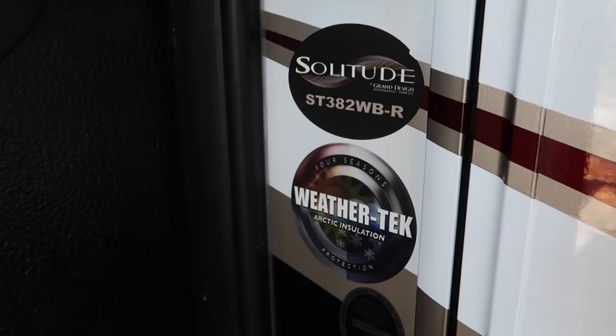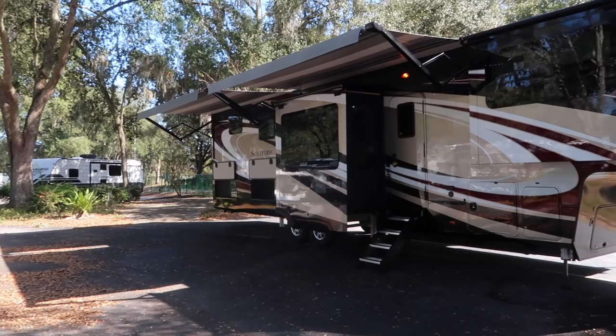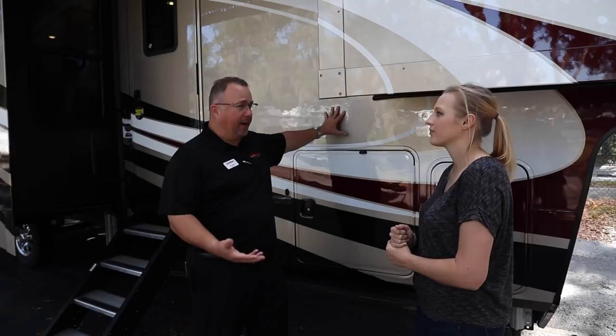Okay. Now, this particular one that we're looking at happens to be in the optional Cabernet full body paint. Yes, which is gorgeous. The full body paint is very attractive, but it also is going to help the coach retain its value. And the nice thing is it's still going to look brand new years down the road, unlike fiberglass-sided coaches with graphics that sometimes fade and peel.